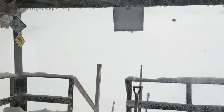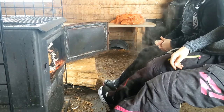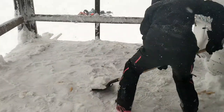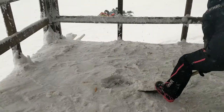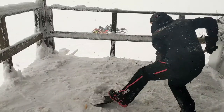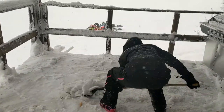Probably 3 feet of compacted snow and more on tops. Shoveling off the deck here, a couple feet of snow. May as well get her right down and make it good for everybody. Just a reminder, if you're ever at the cabin and you can't hardly get in the door, just grab a shovel.